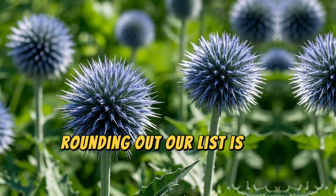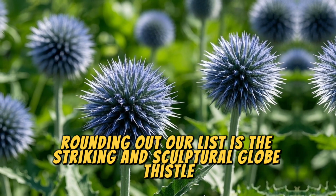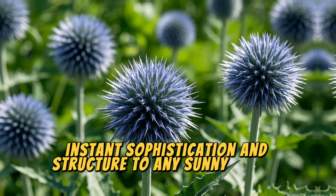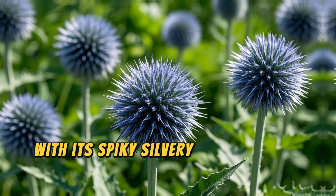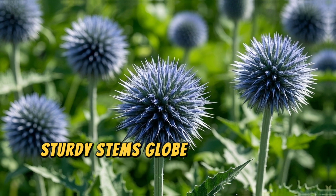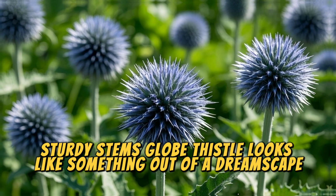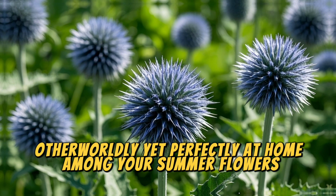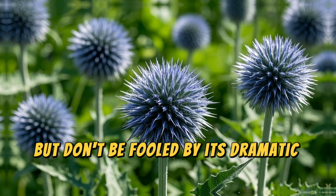15. Globe Thistle, Echinops. Rounding out our list is the striking and sculptural globe thistle, a plant that adds instant sophistication and structure to any sunny garden. With its spiky, silvery blue spherical blooms perched atop tall, sturdy stems, globe thistle looks like something out of a dreamscape, otherworldly, yet perfectly at home among your summer flowers. But don't be fooled by its dramatic appearance.